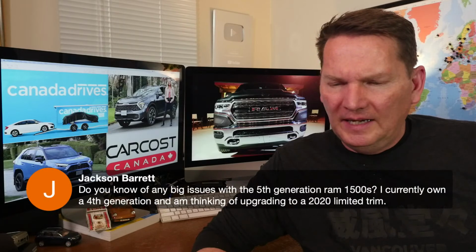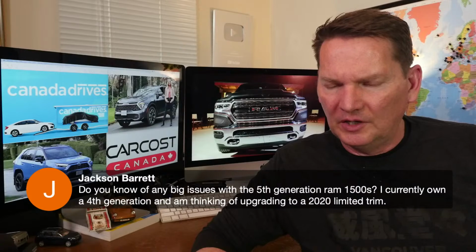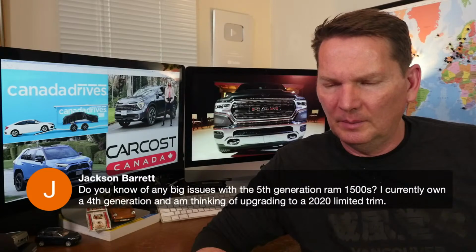All right. Jackson Barrett, do you know of any big issues with the 5th generation Ram 1500s? Currently own the 4th generation. I'm thinking upgrading to the 2022 Limited trim.